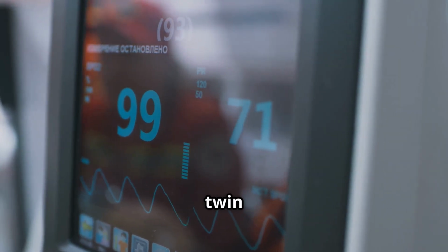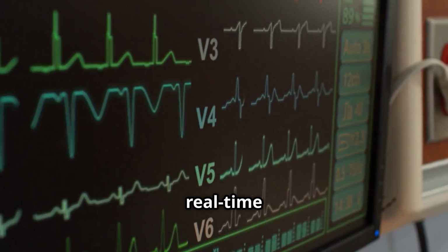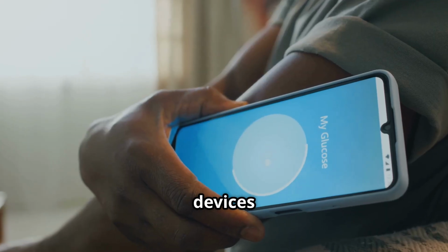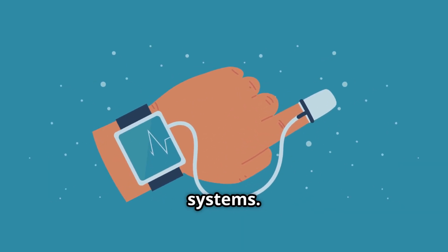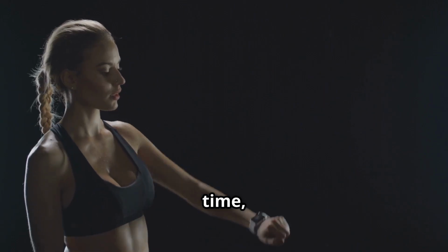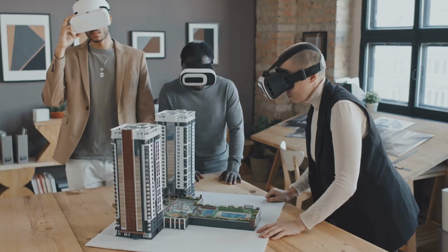Creating a human digital twin starts with gathering massive amounts of data. This includes not only physical measurements, but also real-time biometrics such as heart rate, blood pressure, oxygen saturation, and brain activity. Wearable devices make this easier by constantly streaming this information to cloud-based systems. Machine learning algorithms then process the data to maintain an accurate digital model. Over time, the system learns how a specific person's body reacts to changes in lifestyle, medication, or environment.